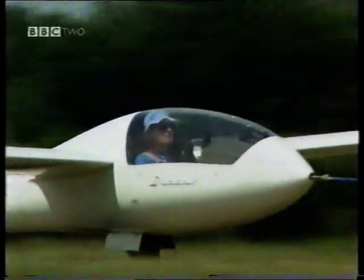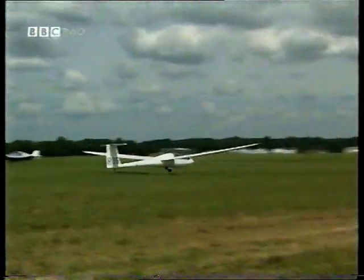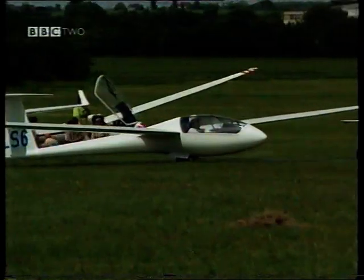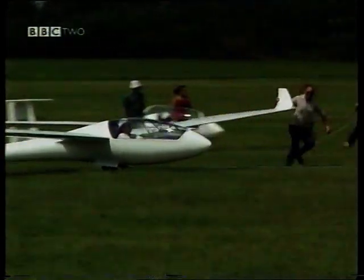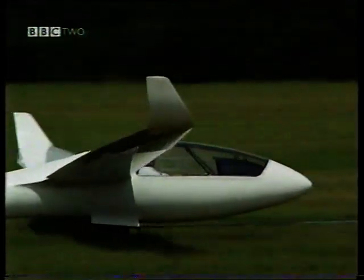With a glide angle of 40:1, the Discus is more than capable of racing a triangular course, and there are several taking part in the race in France. However, getting 22 gliders into the air takes time. Let's hear from two of the pilots still waiting for launch.